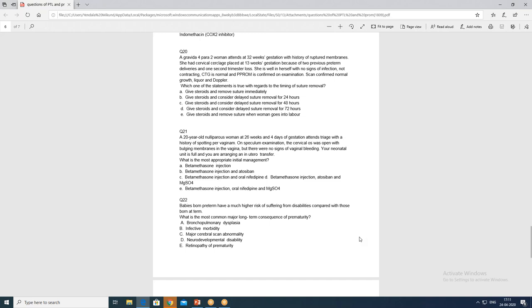Actually, after 48 hours is also an option. What they are telling is that you should not keep the suture. Keeping the suture is not recommended because it increases the risk of chorioamnionitis. So here the best option is give steroids and consider delayed suture removal for 48 hours, until the steroid action is complete.